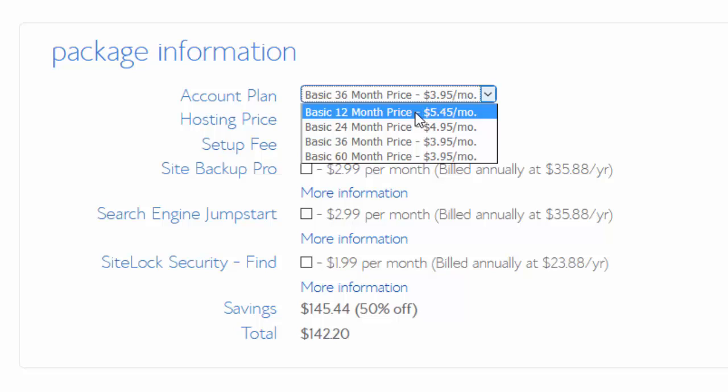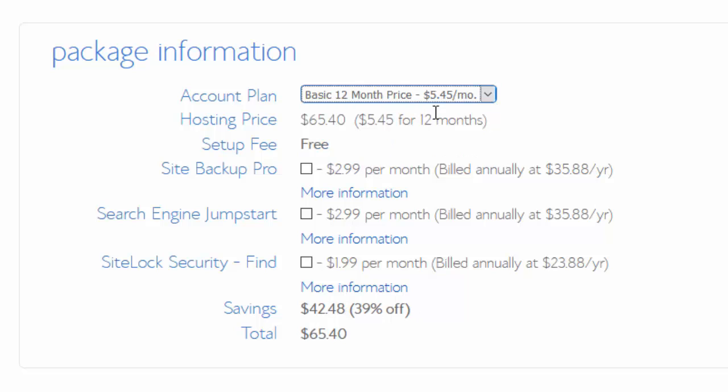It does take the monthly price up to $5.45 per month, but honestly, it's only $1.50 more per month. And look at what your total price does. Now you're down to $65.40. So your upfront cost is significantly less just by making some of these different selections.